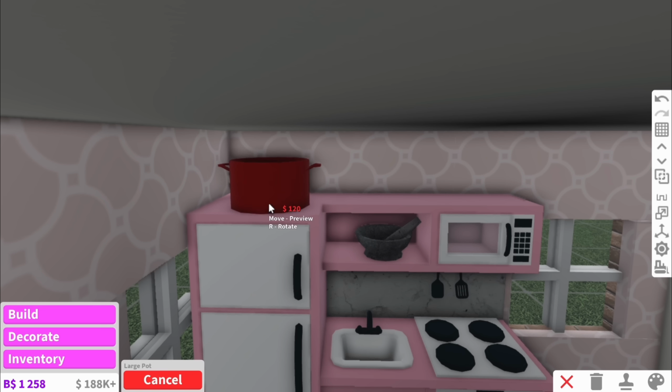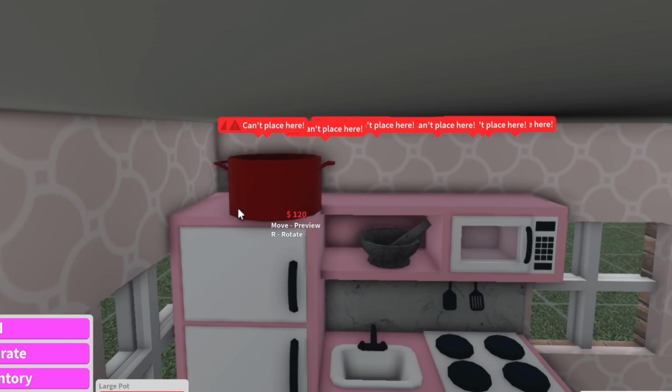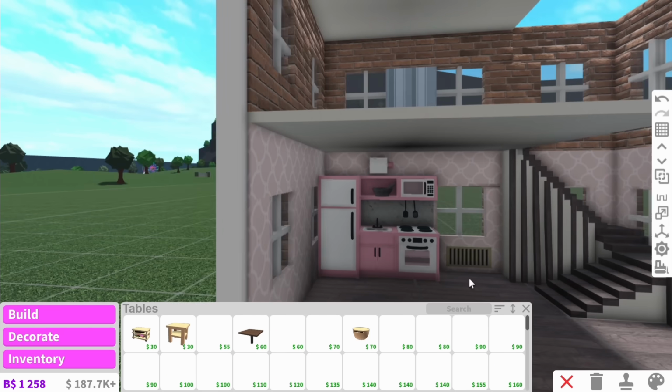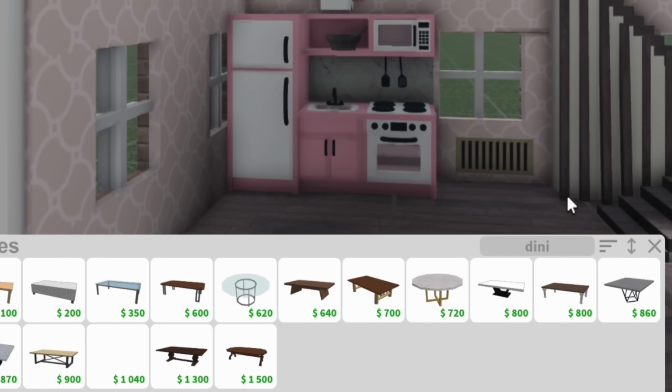Do pans fit above here? Why can I not put this here? Why? Do pans fit? Oh my gosh, even cooking pans. Look how big they are. Obviously, the dining room's going to have to be basically in the kitchen. Did I really just look up dining table as if this is going to fit?